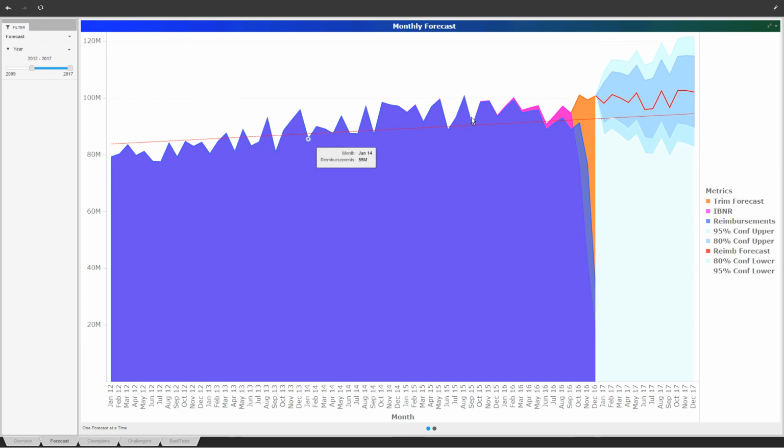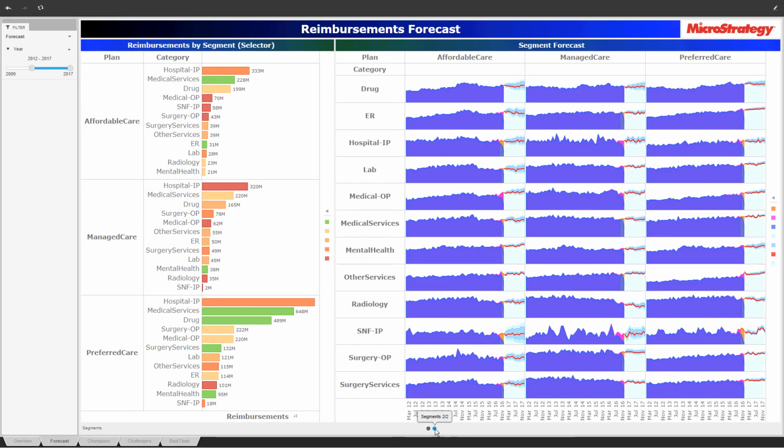The pink area you see peeking out from behind the known results represents the forecast from our IBNR model. The orange area is the trim forecast, and then we have our forecast going forward into the future. The red line represents the predicted forecast value, and we have 80% and 95% confidence bands. Those values are actually controlled by function parameters that you can change without having to touch the code. In this chart, we've also included a simple linear trend line, and we can see that trend tends to fall within our confidence bands.